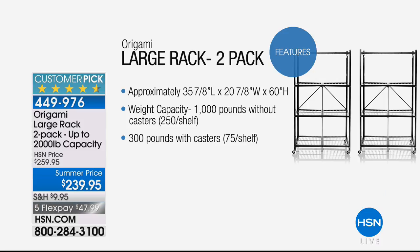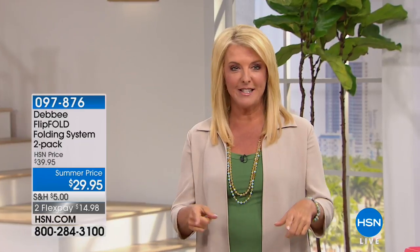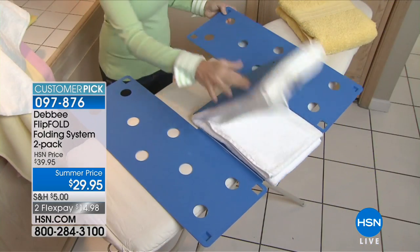But first and foremost, we're going to talk about one of my personal favorite products. In fact, I actually have a couple of them. I own the jewelry armoire that's coming up. I've got the origami racks. Yes, we do shop a lot because they're good products. And this is one of my personal favorites because I love it when I have all of our clothes in our house really neat and nicely folded.